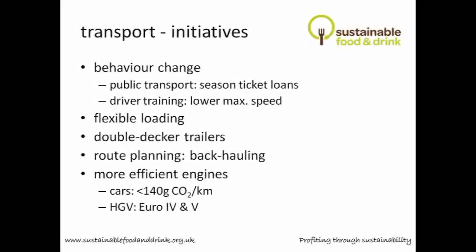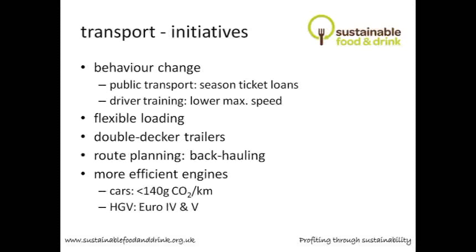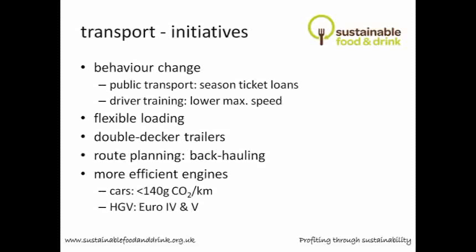They're investing in route planning so that the vehicles either travel less time-wise or distance, and they're trying to include backhauling so that they go and pick up produce from suppliers on their way back to the depots. Sometimes they take recyclates back as well. And of course more efficient vehicles, with the Co-op's limit on carbon emissions for company cars, and pretty much everyone else's commitment to investing in Euro 4 and Euro 5 engines.